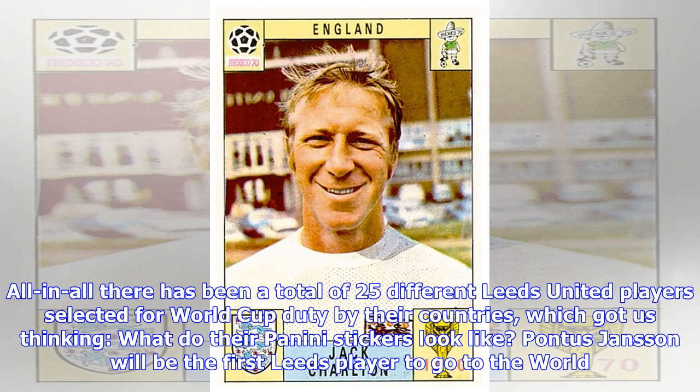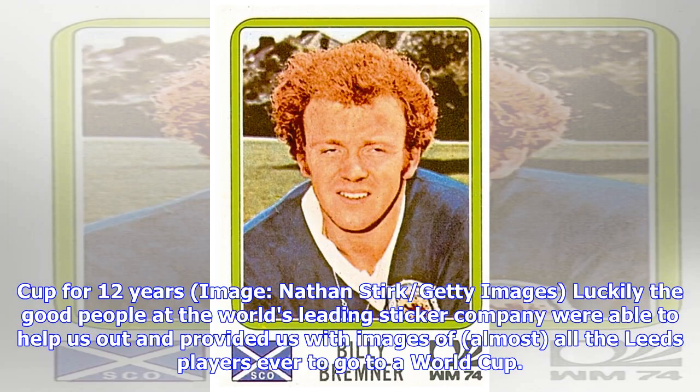Pontus Jansson will be the first Leeds player to go to the World Cup for 12 years. Image, Nathan Sturck, Getty Images. Luckily, the good people at the world's leading sticker company were able to help us out and provided us with images of almost all the Leeds players ever to go to a World Cup.